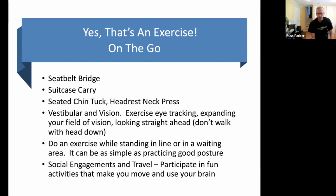This is just a tip: social engagement and travel. When you go somewhere and they offer up cornhole or whatever, a game or some activities, just try to say, oh, maybe I should get involved and put a little extra activity in. So just take advantage of it, if you're at a party or a social event and they offer something like that, you could get a little.